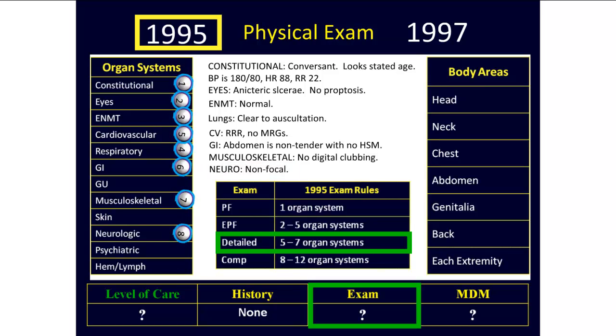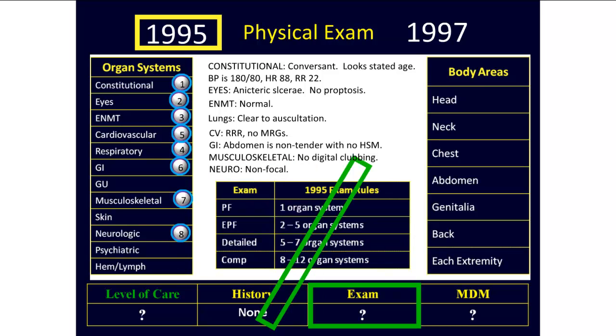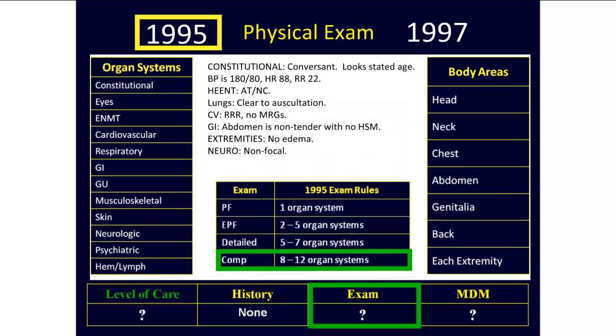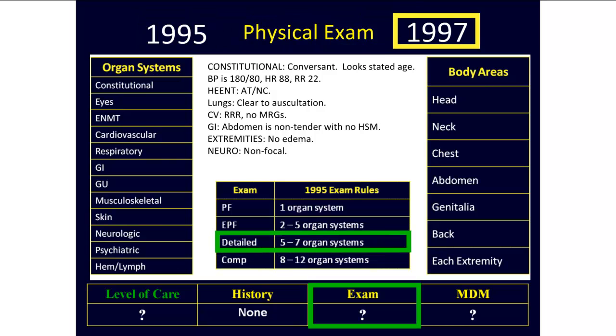This would add up to 8 organ systems, which would give us credit for not a detailed exam, but a comprehensive exam using the 95 E&M guidelines. Unfortunately, this is not how the doctor formatted his exam, so he would still only get credit for the detailed physical exam. Let's see how the 97 rules would add up the physical exam.